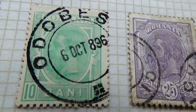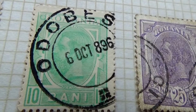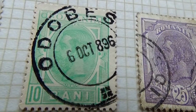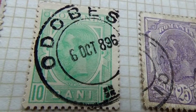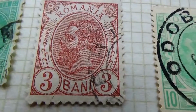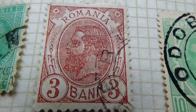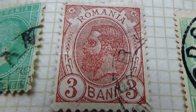It says 6 October 896. Probably means 1896. What do you think? Interesting, that's for sure. Here we have a 3. Beautiful one. Nicely designed.